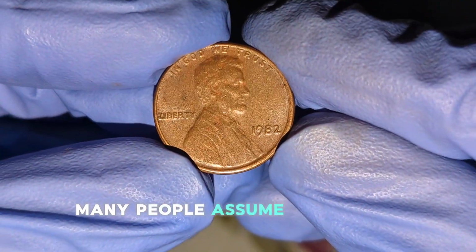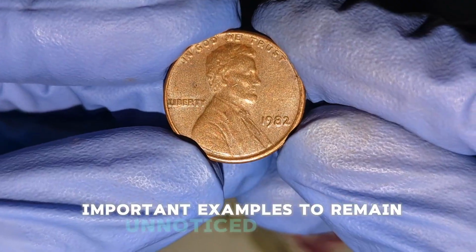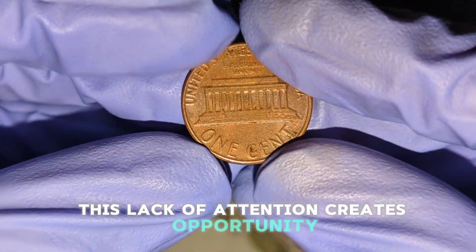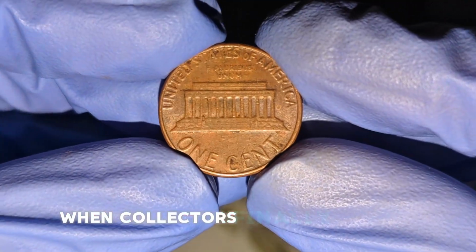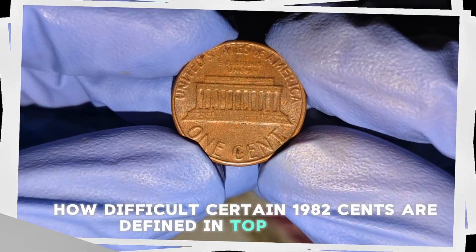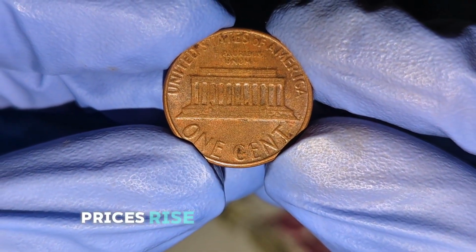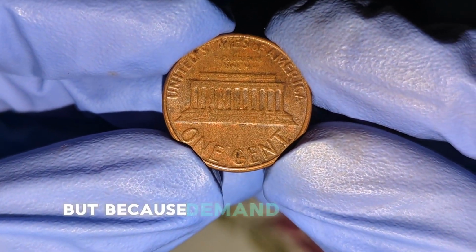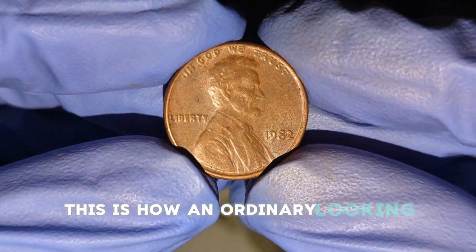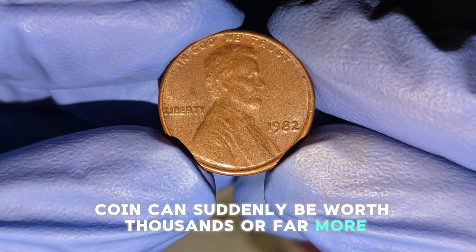Many people assume pennies are worthless, which allows rare and important examples to remain unnoticed for years. This lack of attention creates opportunity. When collectors finally recognize how difficult certain 1982 cents are to find in top condition, competition increases sharply. Prices rise not because of hype, but because demand collides with limited supply. This is how an ordinary-looking 1-cent coin can suddenly be worth thousands, or far more.